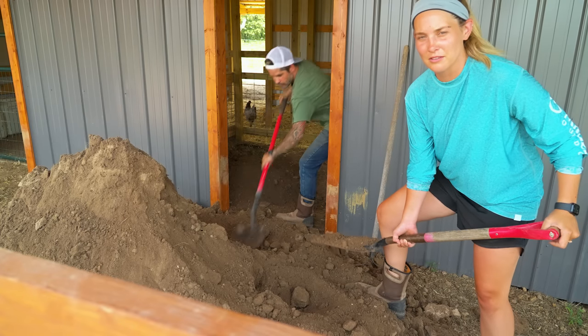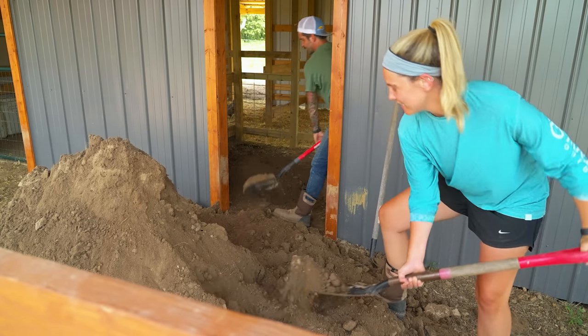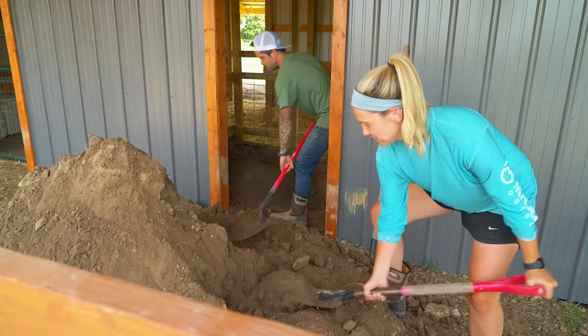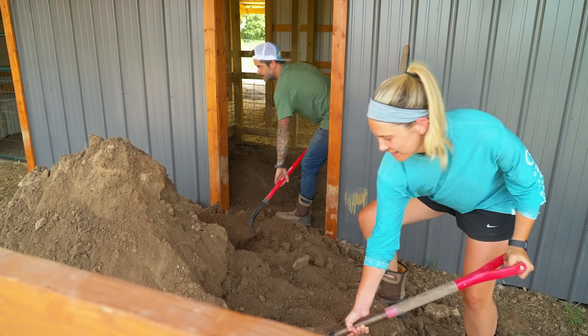Good thing I ate Coop's too. I was gonna say, this is that good. Work off Coop's. It's worth it. I will work all day in the coop to get Coop's. You know what I'm saying? I think it's just more so it gives us the energy to do this. That's what I think.